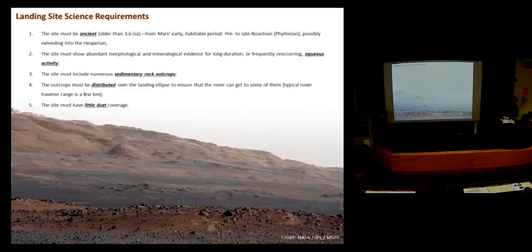There has to be signs of aqueous activity. This is basically water. There had to be many sedimentary rock outcrops. The drill on ExoMars can only drill into soft sedimentary rocks, and they have to be close to the rover, which we can't drive very far. They have to be distributed, and there must be little dust coverage as well, because otherwise the rover will be covered in dust. We can also work out the chemistry of the rocks as well.